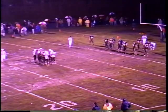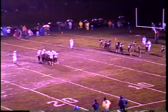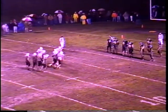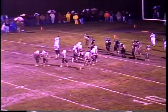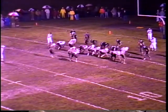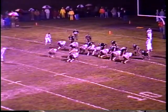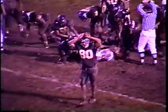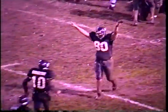This is a big fourth down play for the Hazard defense and for the Pikeville offense. They can stretch the lead, or Hazard can stop them here, and it would be a big boost for the Hazard defense. It's been pushed around quite a bit on the ground tonight. I look for the big fullback this time for Pikeville. Give off. And nothing doing. They stop the play, so the Hazard defense has risen to the occasion.